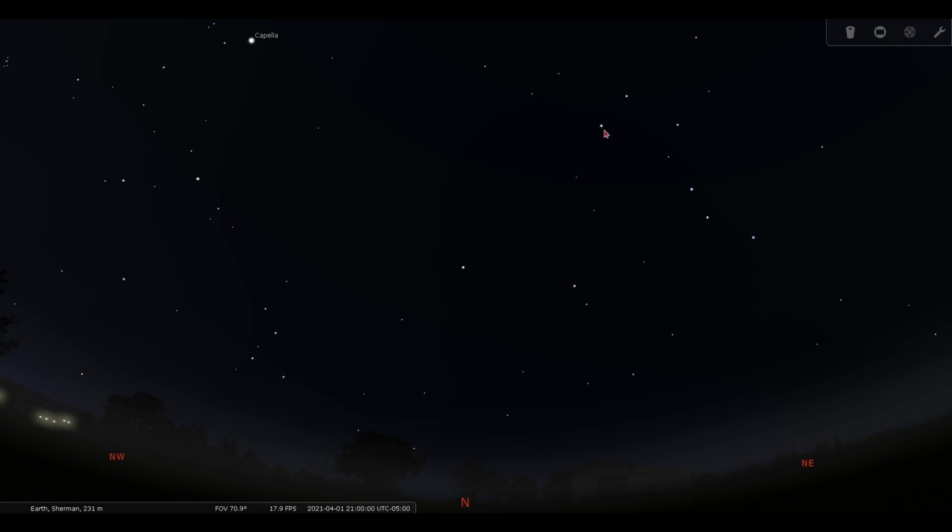The Big Dipper is a circumpolar asterism for us in Sherman, meaning that it circles around the North Celestial Pole and never fully drops below the ground, just like Cassiopeia. You can also use the Big Dipper to find Polaris, or the North Star. Make a line with the two cup stars that are farthest from the handle, and that line will point you to Polaris.